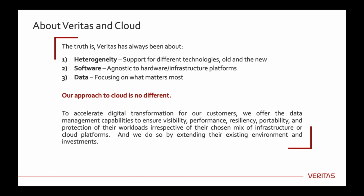But when we're talking about Veritas and the cloud, Veritas has always been well positioned for a variety of reasons, because they've always been about heterogeneity, support for different technologies, old and new. They've always been software defined, agnostic to the hardware and infrastructure platforms. But most of all, they focus on data, which is what matters most.